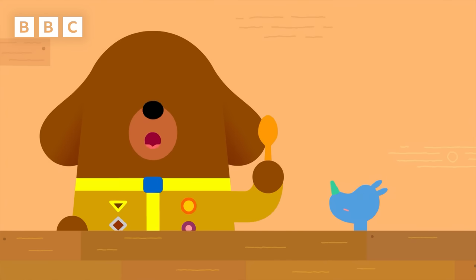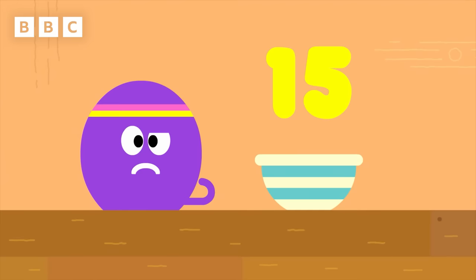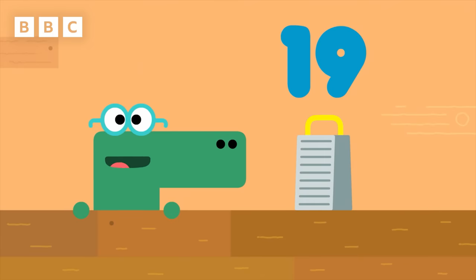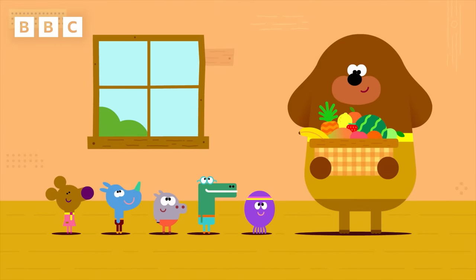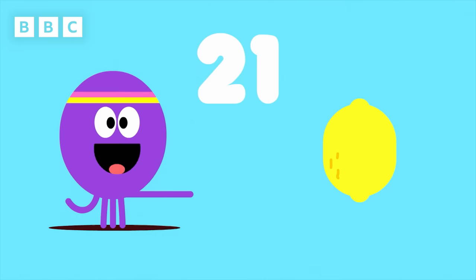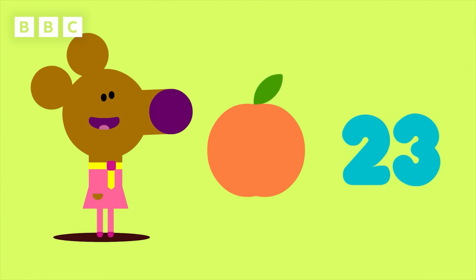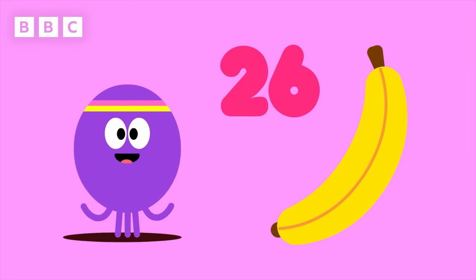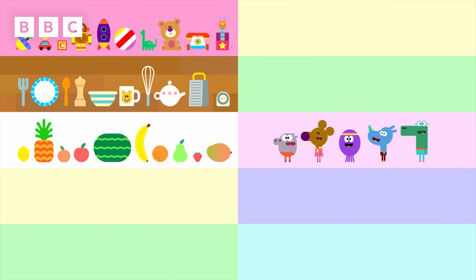Now we're entering the teens. They can be a bit tricky. 13! 14? 15? 16! 17! 18! 19! 20! Very good. Now you're in the 20s. So, start with 20... 21! Yes! Now... 22! 23! Superb! 24! 25! 26! 27? 28! 29! 30! Lovely!